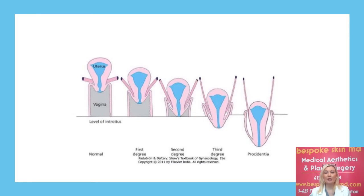Now, in terms of our uterus, what it's like in our youth is this is our vagina. The uterus is sitting high up in what we call the vaginal vault, and it's supported by these round ligaments. Most women, after they have a baby and things are stretched out, it drops a little bit into the vaginal vault. We call that 1st degree.